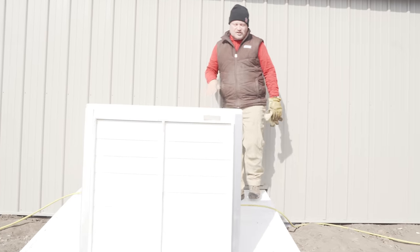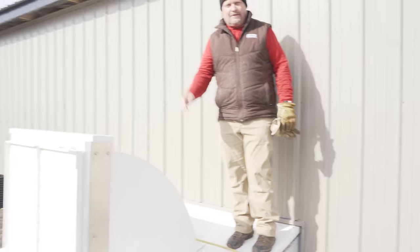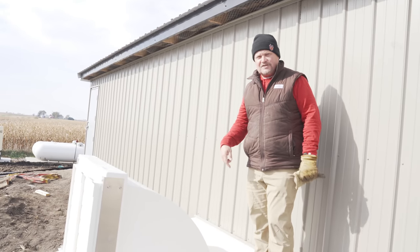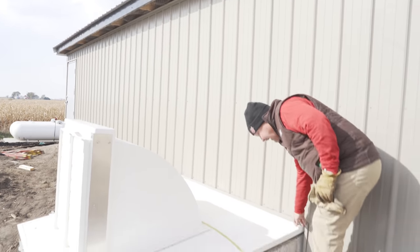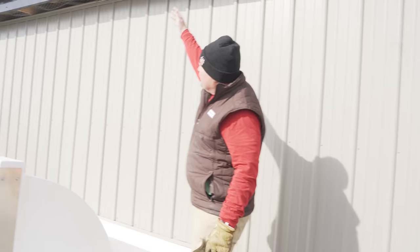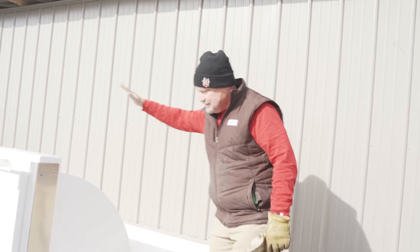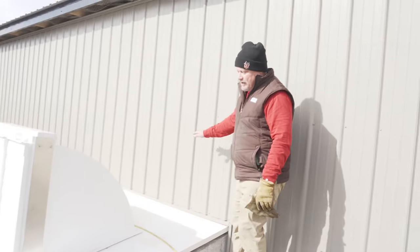Now these pump outs are sloped, and you'll see on a lot of hog buildings they put a flat pump out on them. If you've ever been in one of those during a rainstorm, you know why these are sloped, because usually you can hear the rain running off the back side of them into the pit. There's going to be a lot of water coming off this roof, and when it hits the fan or it hits this, it's going to run off. And that's why we make them sloped.